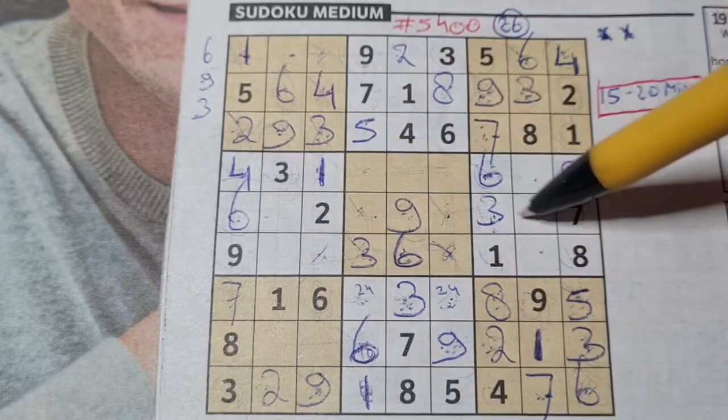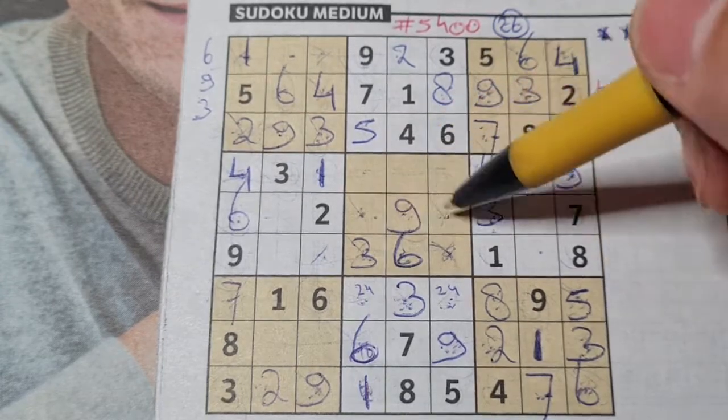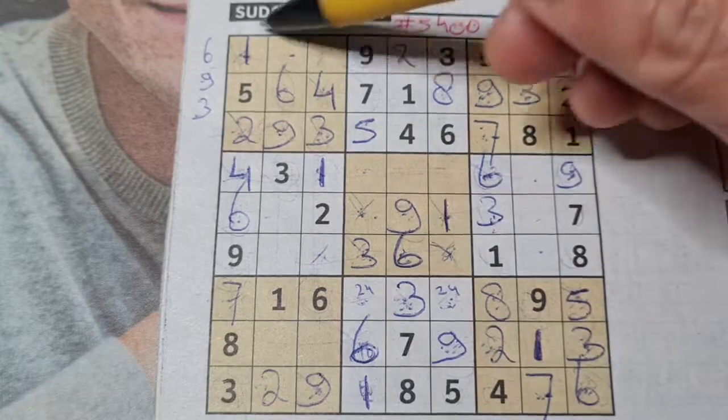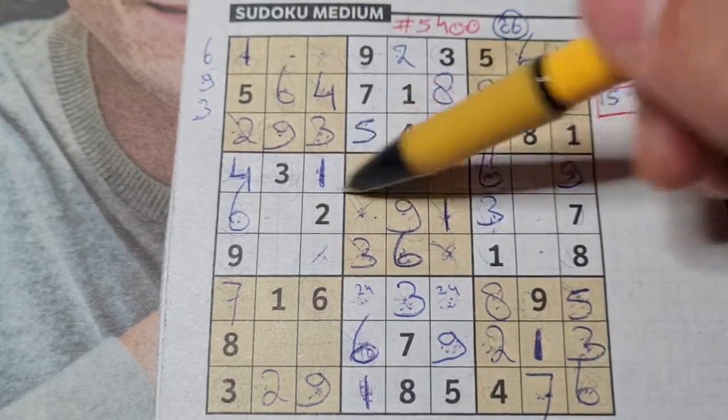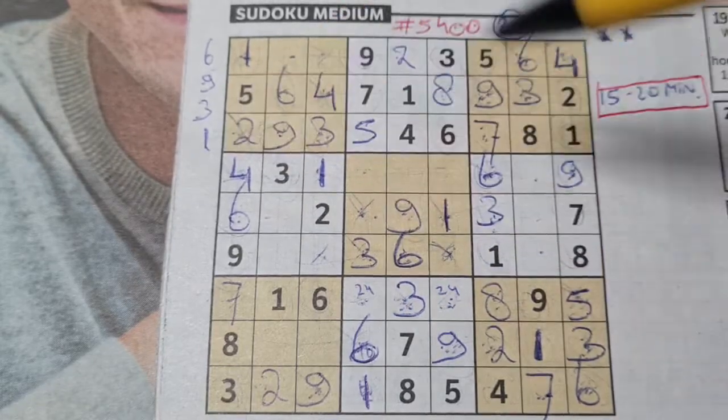So the row between the middle row, the only 2 places left for the 1 should be here or there. You see a 1 in this column, no 1 there, 1 should be there. And all the ones are used, I can see. Digit number 4, number 1.